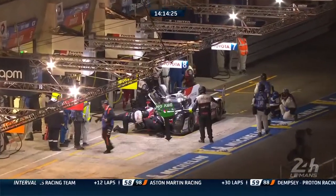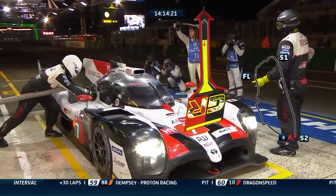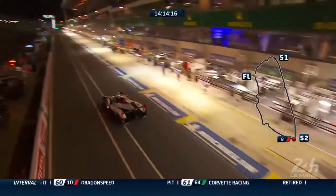Meanwhile, the leader is on pit road. This is Mike Conway in the number 7 car. He stays in, he takes fuel and waves away the drinks bottle.